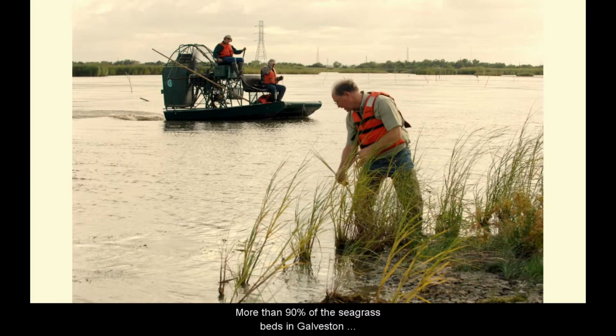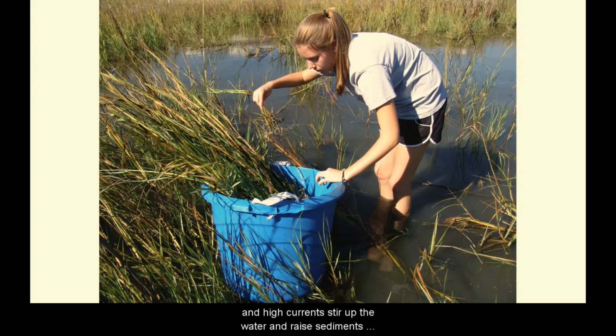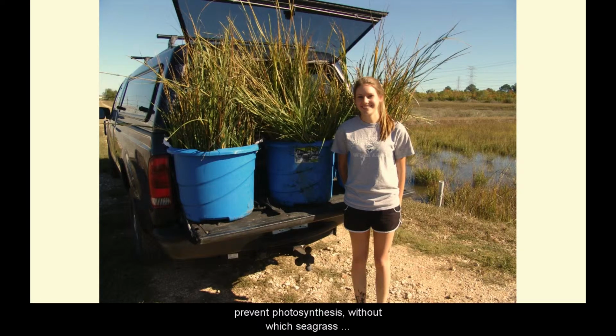More than 90% of the seagrass beds in Galveston Bay have been destroyed because of storms, hurricanes, disease, toxic algae blooms, and development. Dredging, boat propellers, and high currents stir up the water and raise sediments, making the water more turbid. This can block sunlight from reaching the seagrass and even prevent photosynthesis, without which seagrass cannot survive.